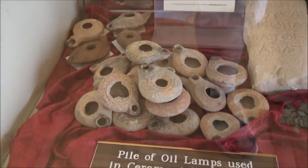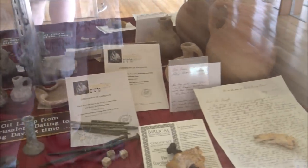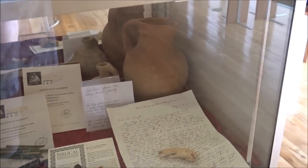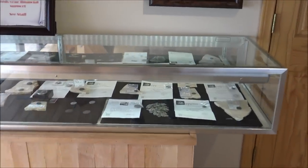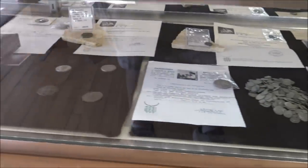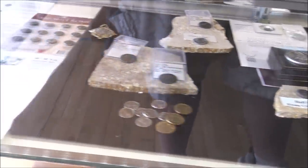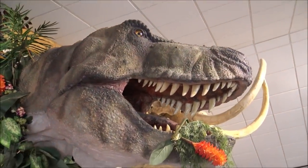Look over here. That's a pile of oil lamps. That is amazing. Look at that. A stone. There's some really cool artifacts in here. And then we got, what we got over here? Currency throughout time. Some of this has got to be very valuable. I say some people would love to have some of these in their coin collections. Oh, look, that's cool. I really like this guy. I've got his little bitty brother at my house hanging on the wall. And their even smaller brother, T. the Rex, out in the car.